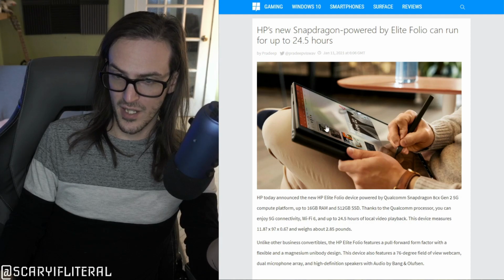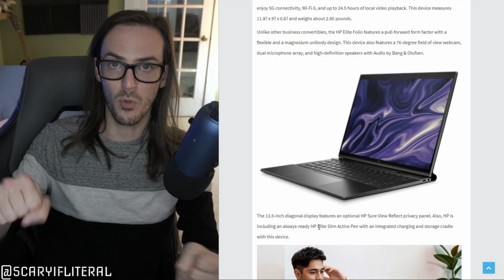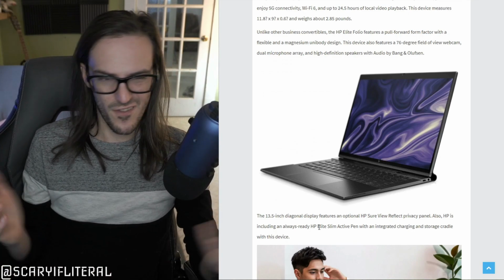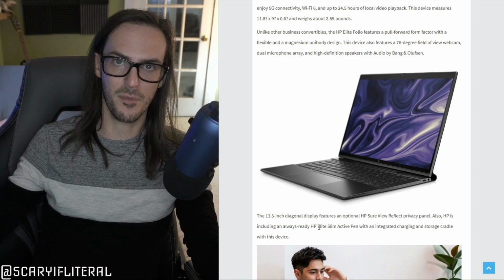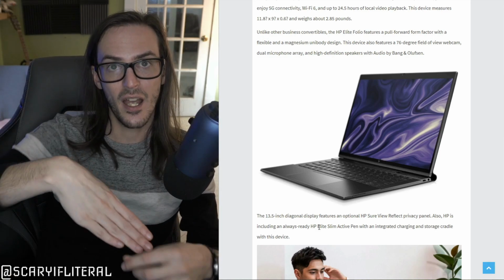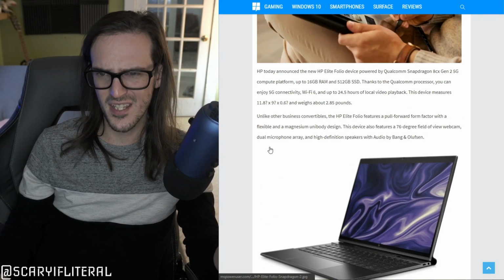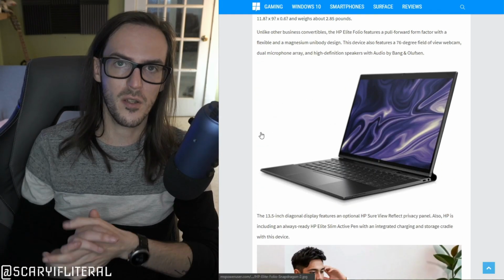Now, it's unclear. It doesn't look to me as though this thing can actually come apart. It's more just the way that you can fold it in these different postures, which is fine for me. I very rarely detach my Surface Pro from the keyboard. A lot of the time what I'll do is I'll basically fold it back around and have the kickstand on the back of it. And so, that really doesn't bother me. I just think it's a really cool looking design. And I'm pleased to see other companies try and do things like this.